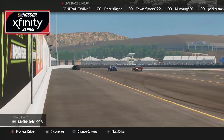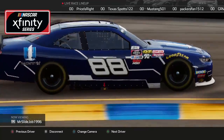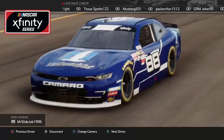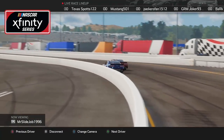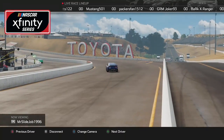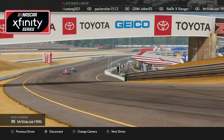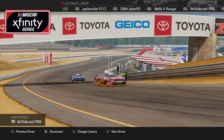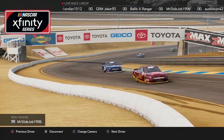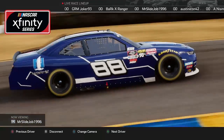And here he's trying for it, but oh! I think he's got it. However, all 4 tires were off the track. I don't know if that is or isn't allowed. Here we go. Austin will not be your stage winner. They've got to go around one more lap. Nope, that was it. Oh, no, he did win the stage. My apologies. Wow. A stage win from Slide Job.